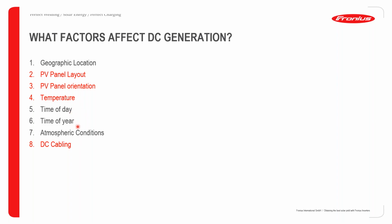Other factors that also affect your DC generation are your time of day, time of year, and atmospheric conditions, which again, a lot of installers don't look at, but this again is very important. Atmospheric conditions could be anything from cloud cover to the amount of moisture in the air, etc., that can all block solar irradiation. Then the last point is your DC cabling.